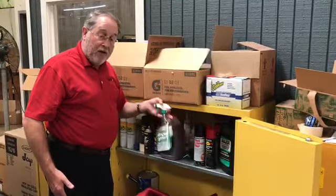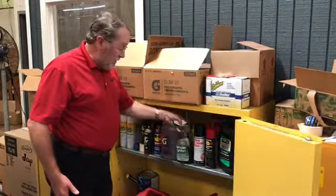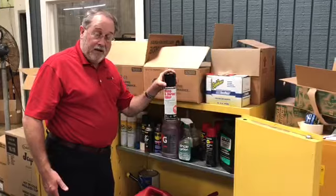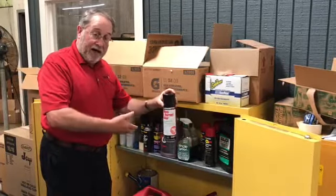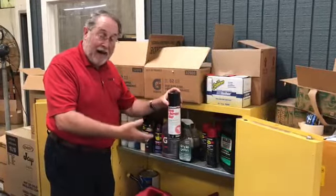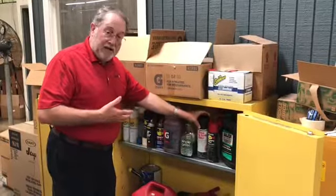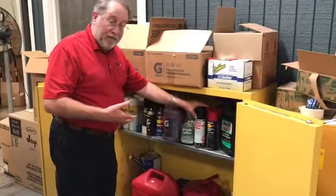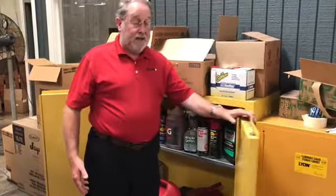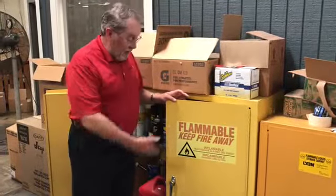We've got a biodegradable chemical here, not flammable at all. That can't be in there. We've got a poison, wasp and hornet killer, very toxic. Should we have a fire and the fire department's fighting a fire, now they're dealing with a toxic cloud, which is respirable, obviously. So we can't mix products. This is not flammable. The only thing that can go in a flammable cabinet, as is its label, are flammables. Keep fire away.